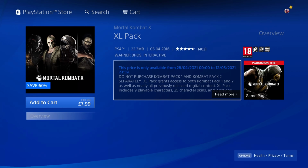Another DLC pack now, the MultiCombat XL pack. It was released in 2016, so it's 5 years old, and it's on a 60% discount for the price of £7.99, which is pretty good for a DLC pack. This is another game that's free on the PS Plus collection on PS5, so if you're going to get a PS5 soon or you've just got one, you've probably just picked up this game for free, and this is a good opportunity to pick up the DLC for it.